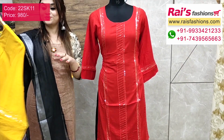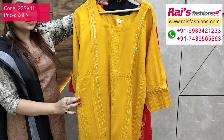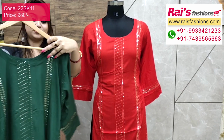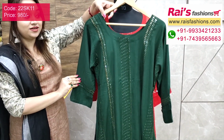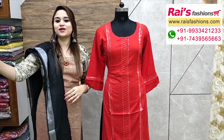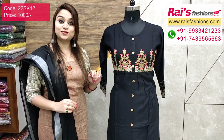This one is a beautiful color, mustard yellow shade, same pattern, same design, fully designer kurti, beautiful color options, very nice one. And another color, green, bottle green shade, very beautiful, bright looks, very nice one, summer friendly also. And the next one is also very beautiful. So let me display. Very bright, beautiful, gorgeous looks, very nice one.